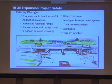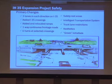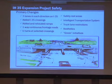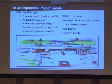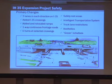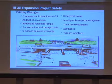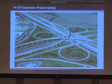As I said, we're getting I-35 to 3 lanes each direction. We're adding some crossings, some overpasses and underpasses along the way, adding and changing the ramps, getting continuous frontage roads, U-turns at selected interchanges. Adding safety rest areas, if any of y'all have seen those, we've had them for a few years down south of Salado, and this past year we opened up rest areas in Hill County, just south of Hillsboro. Adding some intelligent transportation infrastructure. We will have truck lane restrictions as we open those 3 lanes to traffic. A lot of aesthetics work and a lot of green or recycling efforts.